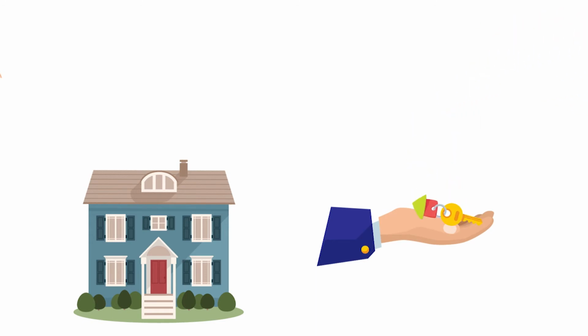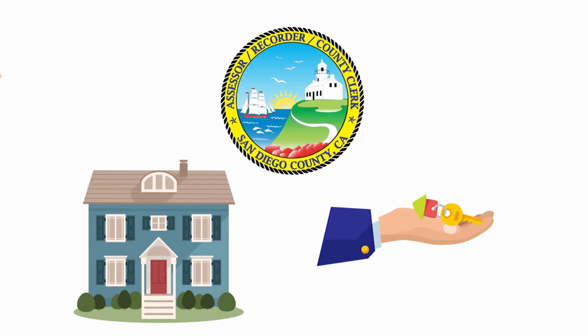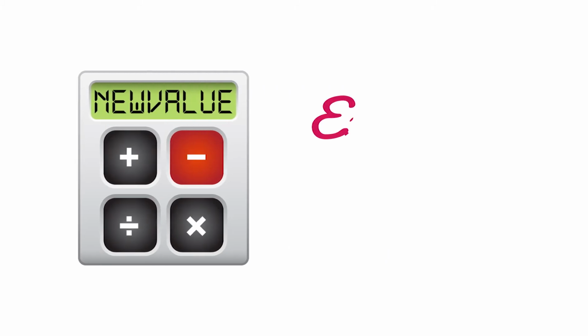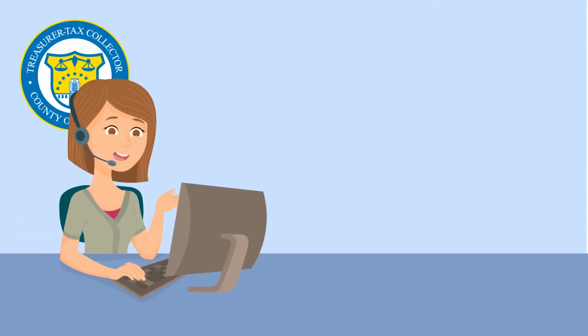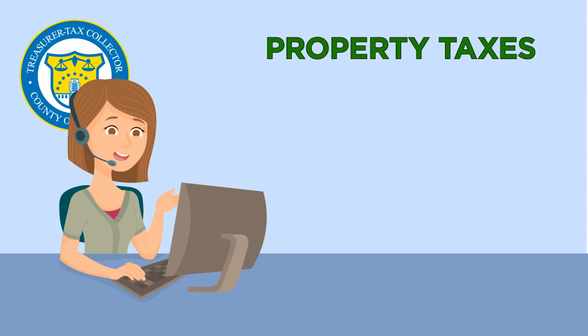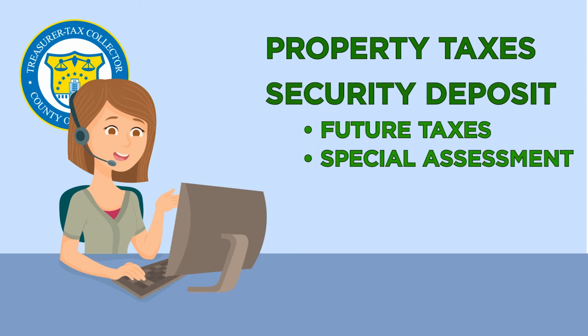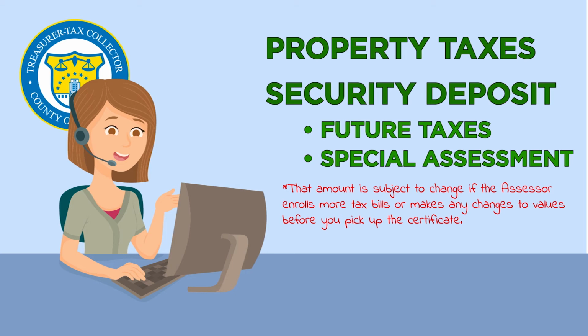If the property has undergone construction or ownership change, we'll work with the assessor to determine if the property needs to be reassessed. If the answer is yes, the assessor's appraisers must calculate a new assessed value for your parcel so that we can then estimate future taxes. A Treasurer Tax Collector staff member will call you to let you know when the certificate is available for pickup. We'll tell you how much to pay in property taxes and the potential security deposit amount for future taxes and special assessments. That amount is subject to change if the assessor enrolls more tax bills or makes any changes to values before you pick up the certificate.